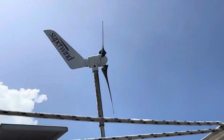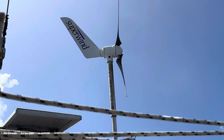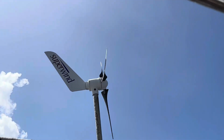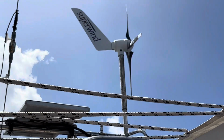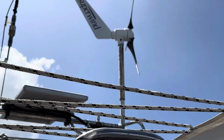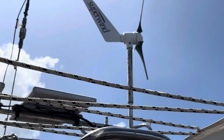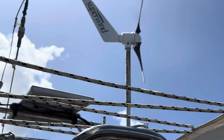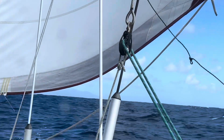One good thing about having good wind is that the wind generator, the Superwind, which is a very, very good wind generator, is putting a nice lot of power into the battery. The solar panels at the stern there as well are putting in good power. So between sun and wind, for a change, we're actually getting a good input into the batteries. So here's my view ahead, looking at Ua Pou coming up.